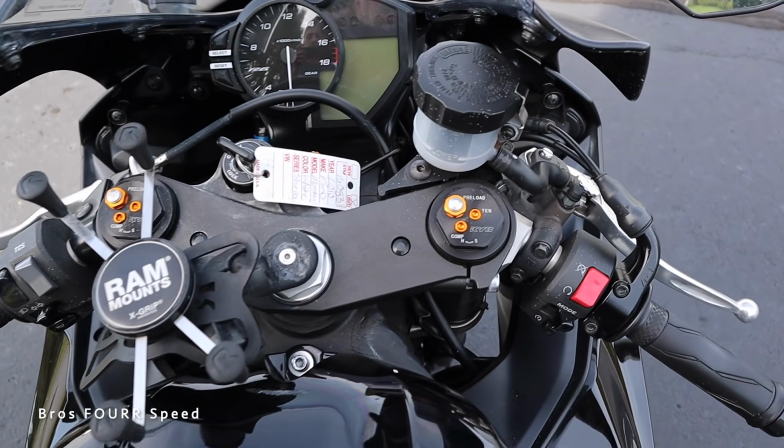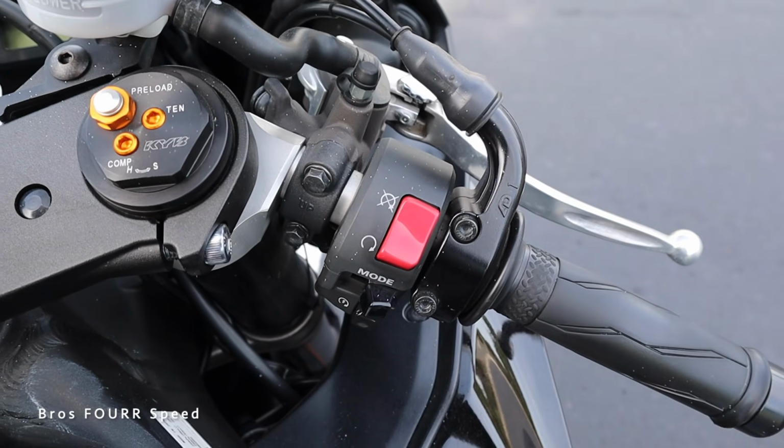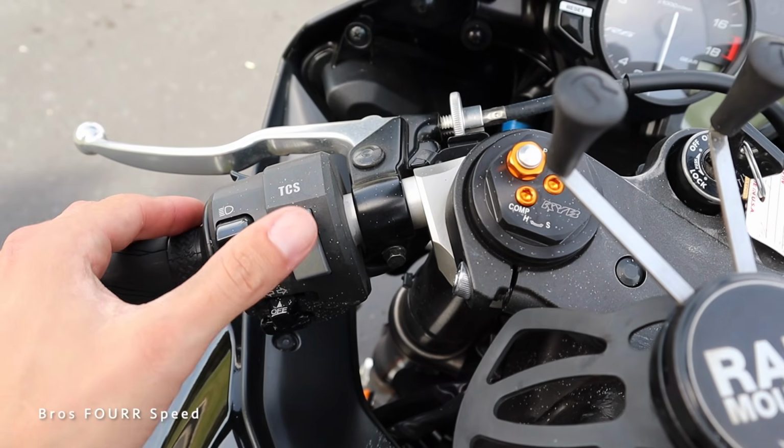And then on the new generation R6, we do have some manual adjustments up top for these front forks. We have the same starter and kill switch, however we now have a drive mode selector. To the left side we have the same high beams, turn signal, and horn, and then your traction control switch.